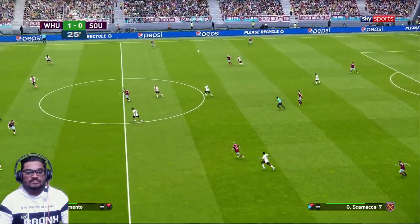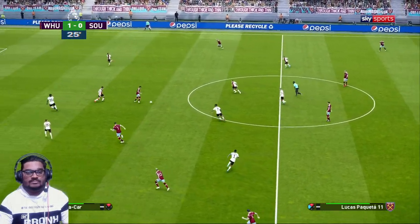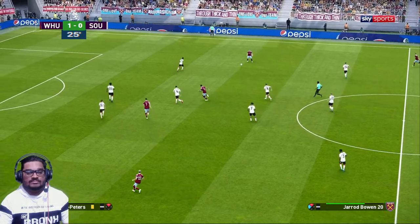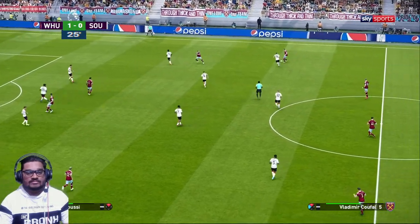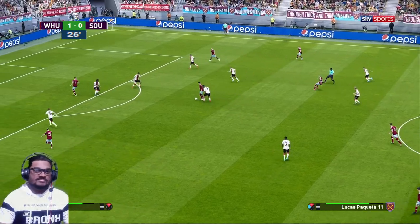Dawson. And that is played back to front. Played out to the right. Soucek. Bowen. Here's Lucas Paqueta.